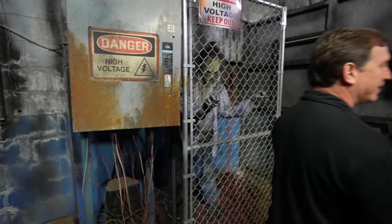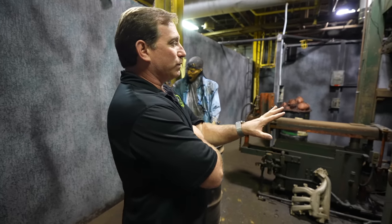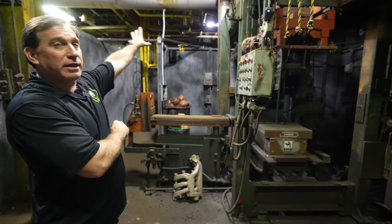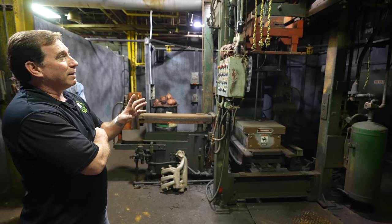It was already aged. So some of the things right here, like this press right in front of us, I didn't make this. This is original. This was in the building. And there's another one over here. So we call this press one and the next one's press two. Very original. But you know, these things are here.